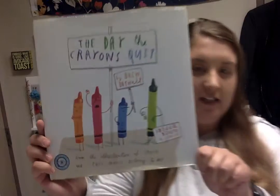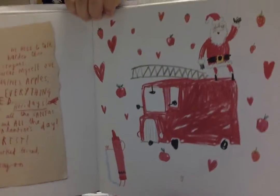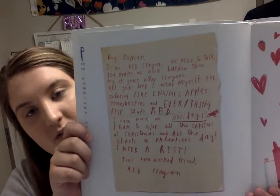In this book, I said it was illustrated by Oliver Jeffers, and these illustrations are very unique from any book I have read recently because the illustrations are children's artwork illustrations, or made to look like this. Oliver Jeffers did color these himself, but he made this look as if a child drew them. Even the handwriting in the book is written in children's handwriting. I think that's very unique.